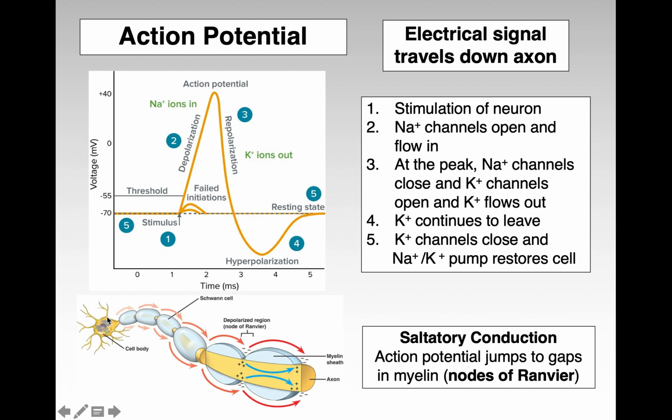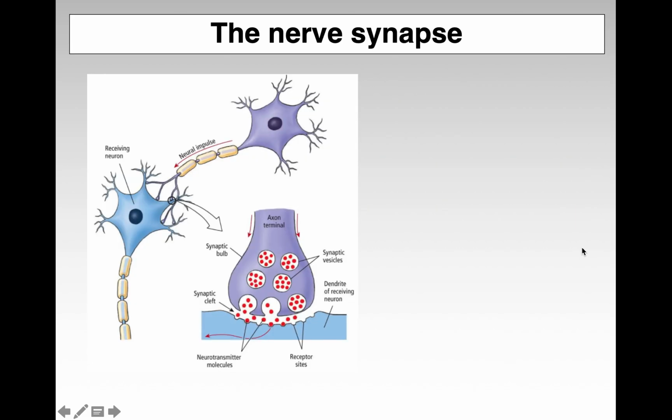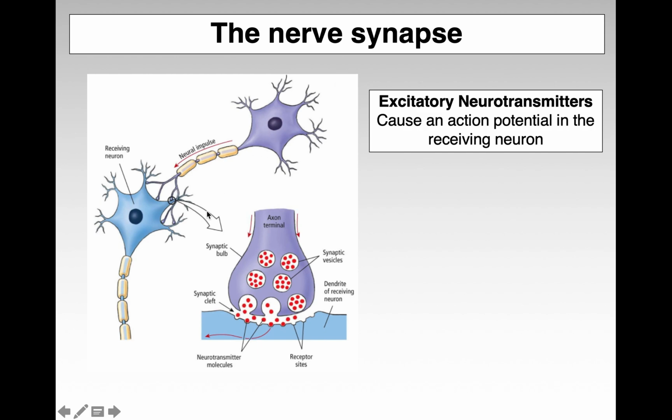In axons that have myelin, these electrical currents, these action potentials, go through what is called saltatory conduction, where action potentials jump to only the regions that are not covered by myelin, and those are called the nodes of Ranvier. All right, these are really nice animations if you want to see more about action potentials. And I just want to focus again on the nerve synapse.